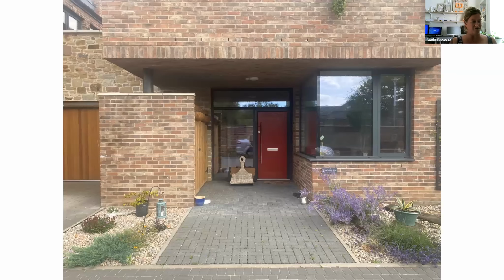And then just a photograph from the front, so you can see that entrance sequence there, pushed back with the soft planting pushing through forward in the corner window.